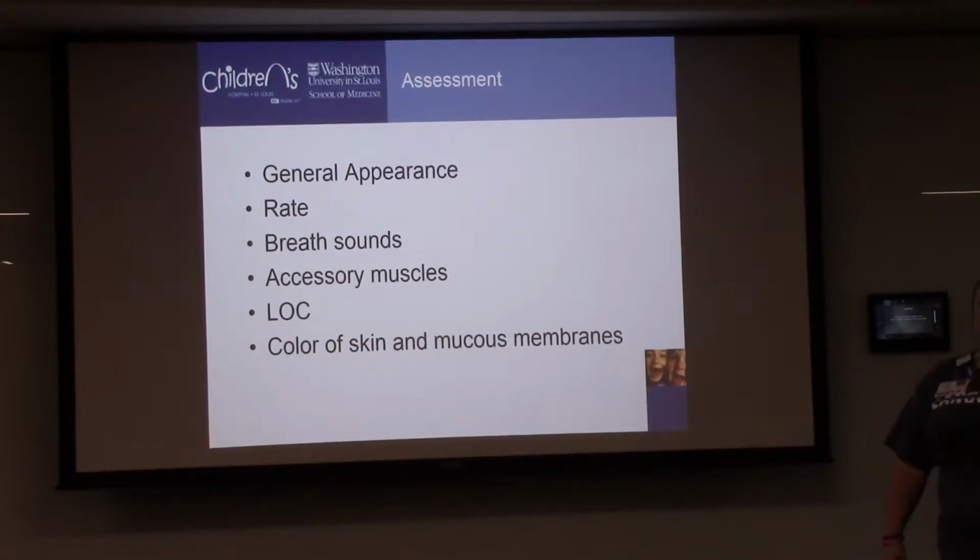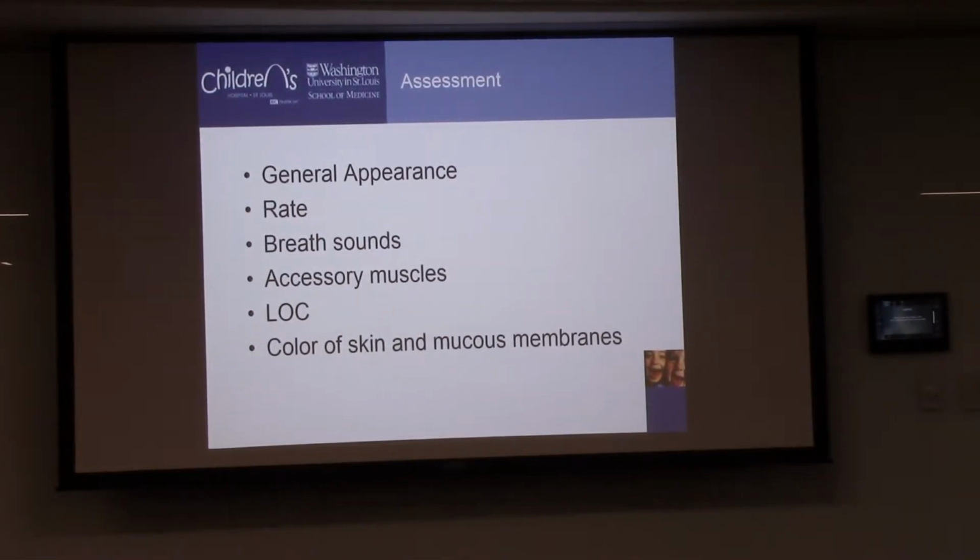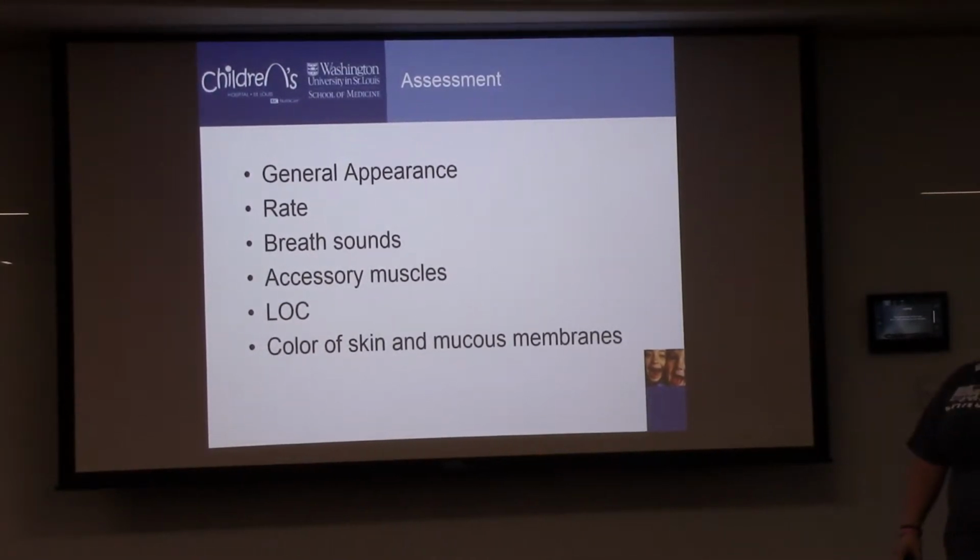What is their rate, which again does matter. You should be counting their respiratory rate. Breath sounds, and I don't mean listening here and here, okay? You need to listen to their whole back. Accessory muscle use. How can you tell if a person has accessory muscle use if they're an infant? Can you tell if they're in a pumpkin seat wrapped in 6 parkas in a blanket strapped to the back of your cot?